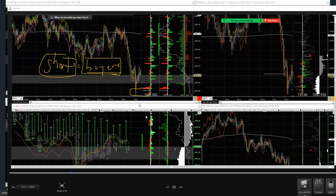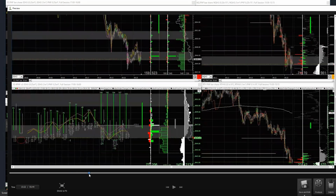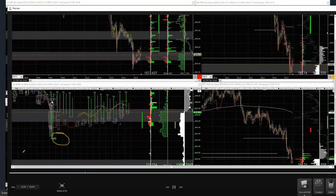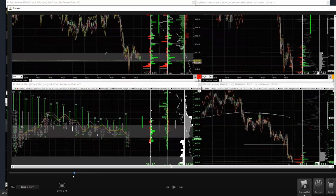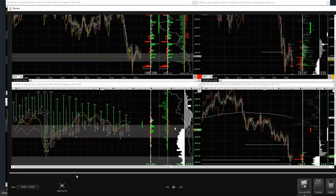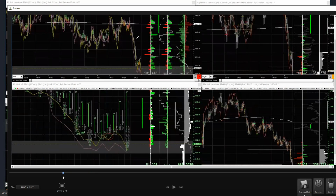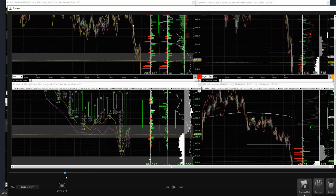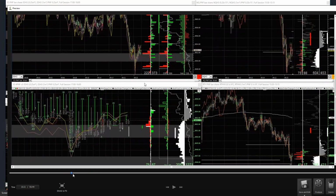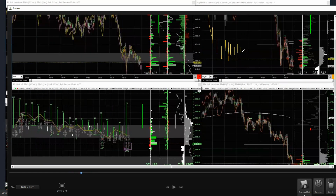All right. So now watch what happens as, let me clear these drawings here. Now watch what happens as it retests that zone again. Okay. We call this a super puke, but that's not what I want to talk about, to be honest with you. I want to go back to where was it? Right here. So a couple things.